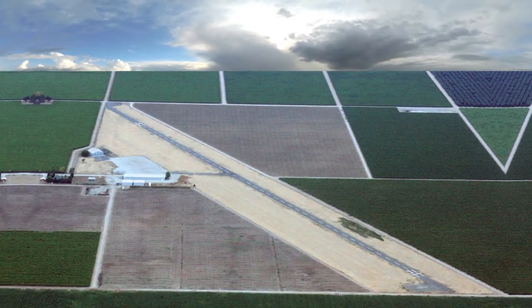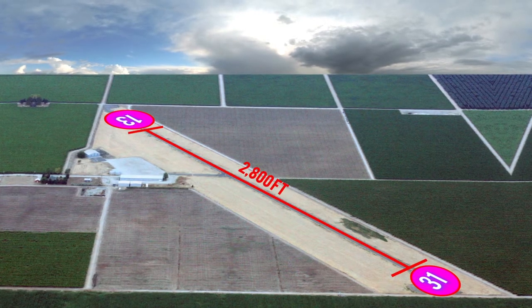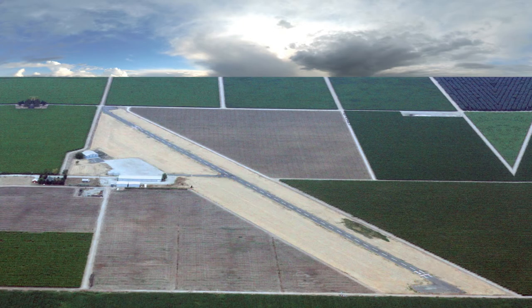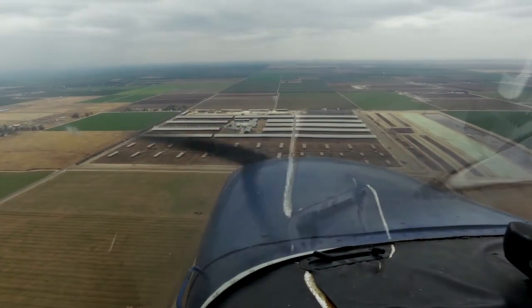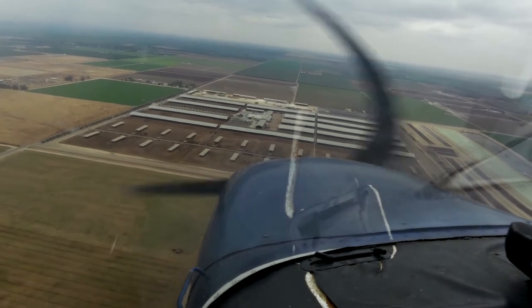There is one runway. Runway 13/31 is 2,800 feet long by 40 feet wide. It is left traffic for both runways. The runway edge markings on 13/31 are faded.